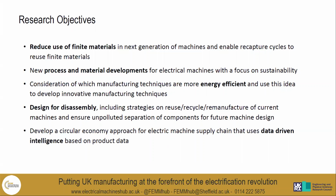So those research challenges distill into these 5 research objectives, and obviously the key one that we're looking at is reducing the use of finite materials. Everybody knows that when you're mining virgin materials, not only are you depleting the stocks of them, but there's a huge economic and environmental impact as well. So what we're looking to do is reduce the use of virgin materials, but also potentially develop new materials that are more sustainable and don't have the same environmental impact as some of the materials that are getting used at the moment.